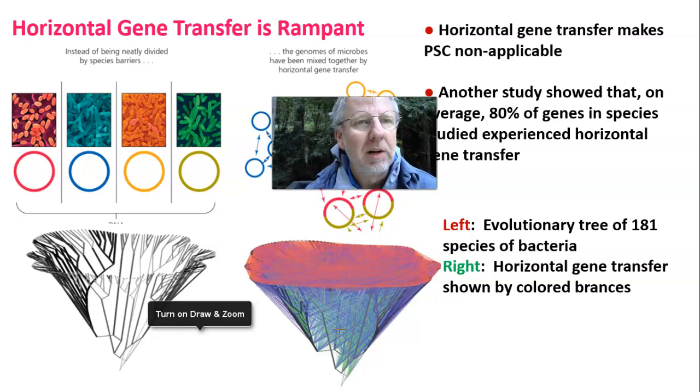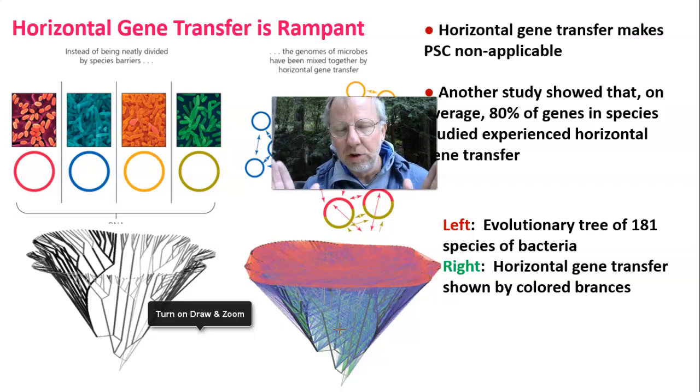So another thing to keep in mind when it comes to our friendly neighborhood microbes, bacteria, archaeans, is that horizontal gene transfer is rampant. It's all over the place. And so horizontal gene transfer makes the PSC, short for the phylogenetic species concept, non-applicable. Because remember, that species definition is saying that species are independently evolving lineages that are diagnosable. We can tell them apart. And lineages are vertical entities, reproducing over time and producing new generations. We refer to that as vertical evolution. So that phylogenetic species concept is focused on that vertical independent evolution. But with horizontal gene transfer, that really messes up that vertical evolution. It really kind of dirties and messes up any idea of a phylogenetic species concept.